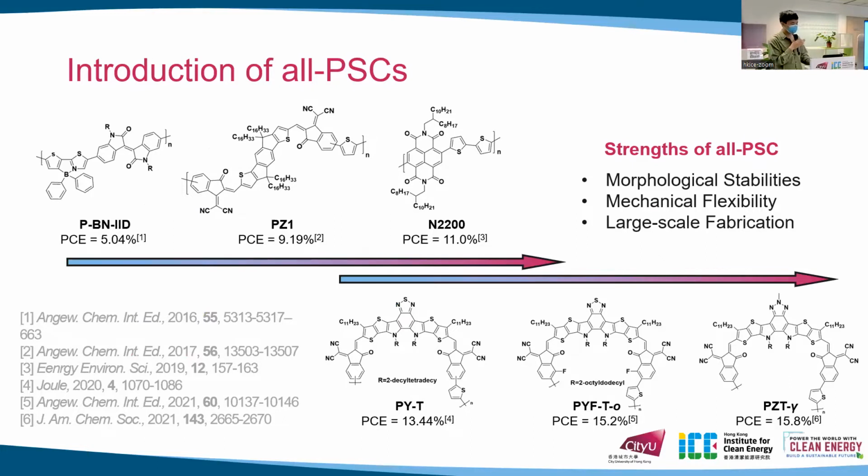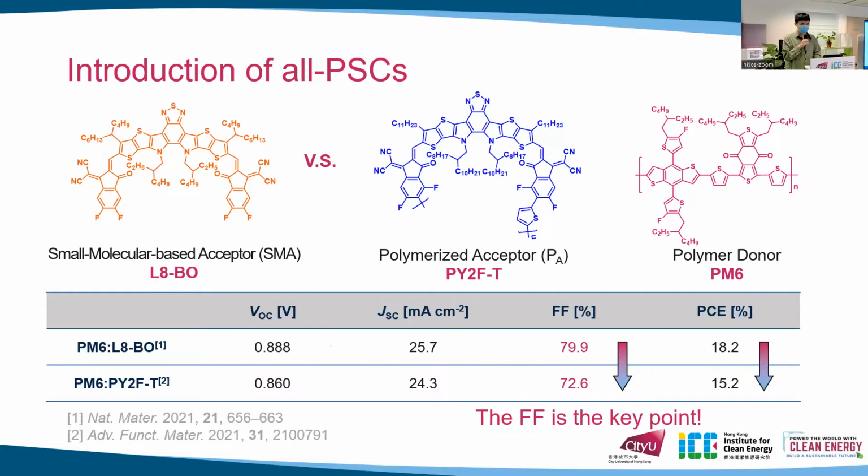For polymer solar cells, the most important part is the N-type polymer acceptors, which limit the efficiency of the polymer solar cells. Several typical acceptors are displayed here. Thanks to the Y6-based acceptors, the PCE is close to that of small molecular acceptor solar cells, and they have great strengths in morphological stability, mechanical flexibility, and large-scale fabrication. However, there are still great limitations in the PCE compared to the small molecular-based acceptors. For instance, L8BO is one of the most efficient small molecular-based acceptors.